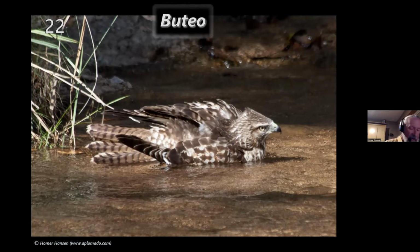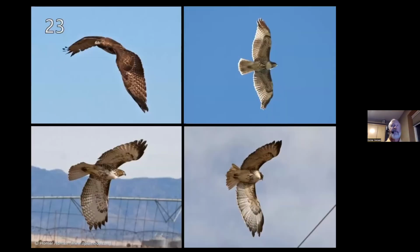And Buteos are a fun genus overall, and they can present some challenges. One of the challenges we get with our Buteos is that they're fair-sized birds, so most of these individuals take at least 1 to 2 years to reach an adult plumage. And while they're in their immature plumage, their patterning can be tricky and challenging between the different species.